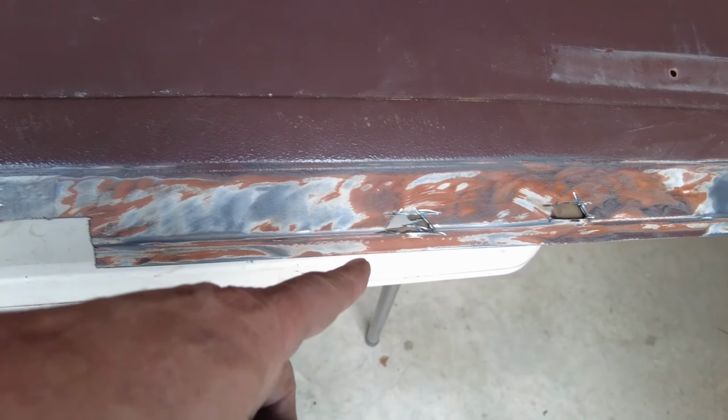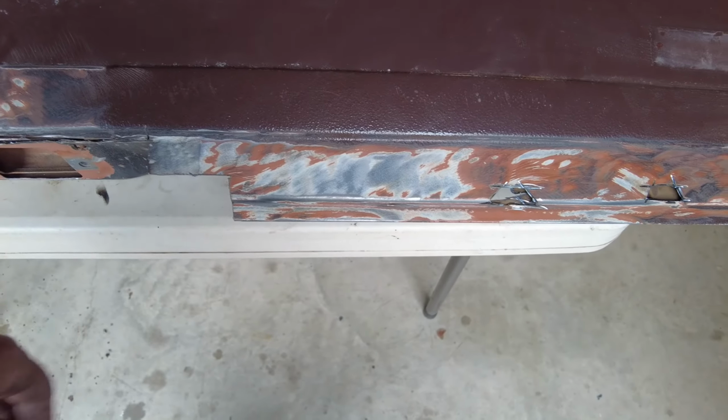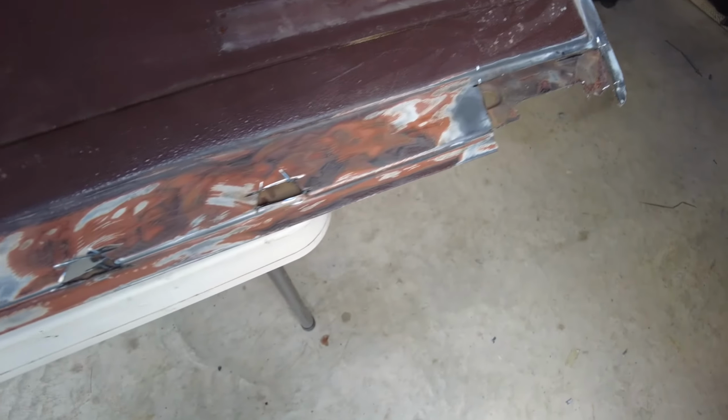Where am I pointing? Yeah, down here. I'll leave an extra centimeter down at the end here. Fold it over and see if that'll go for this crease thing here.